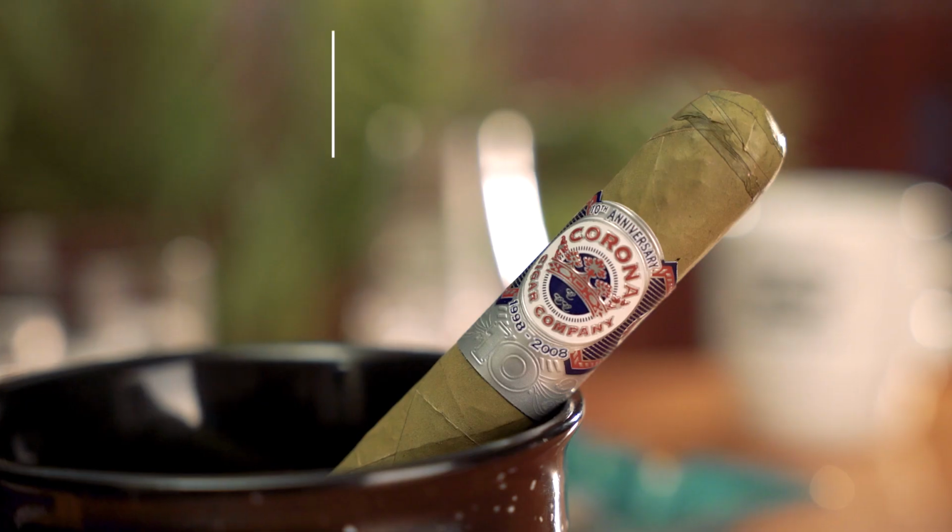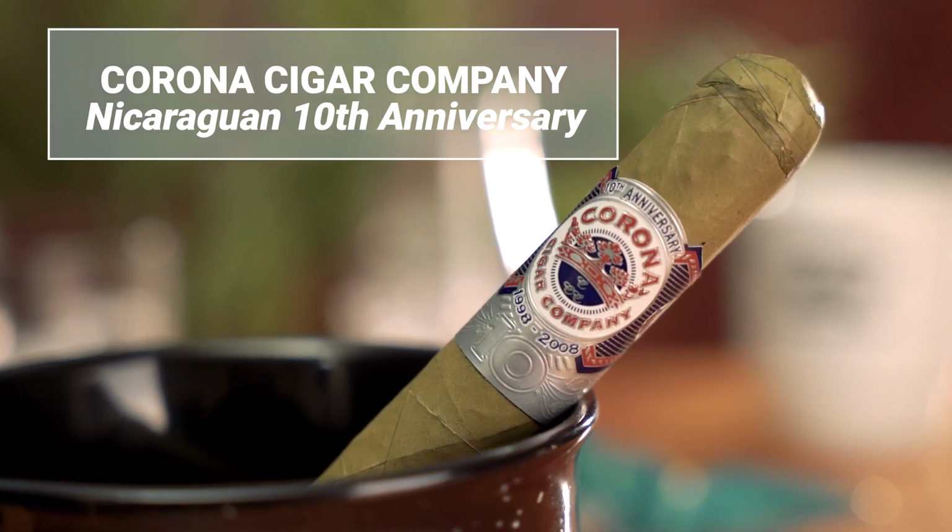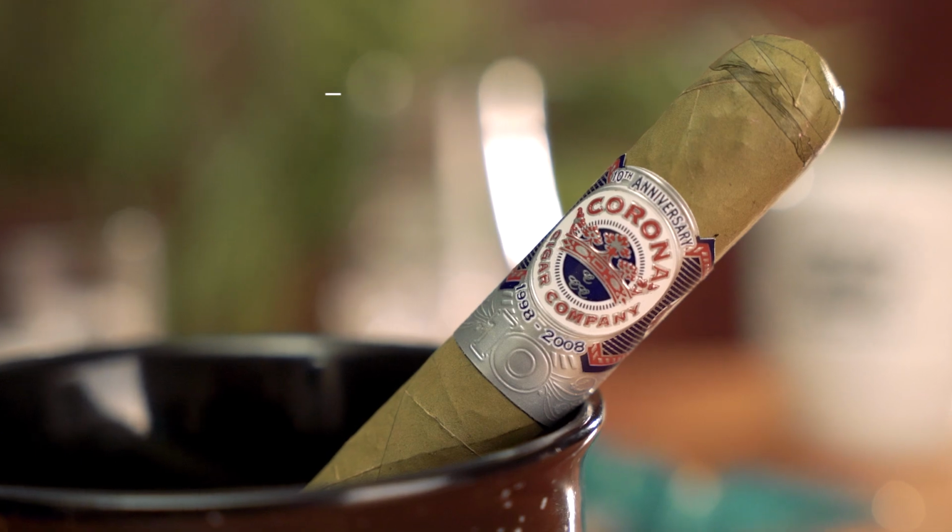Next up, we have the Corona Nicaraguan 10th Anniversary Candela. Originally released in 2008, this one has a sweet tip and it's great for beginners because it leaves with a nice sweet finish. They also have a natural and a Connecticut. The natural is also sweet tipped and the Connecticut is not. The cigar is also really cheap and affordable for anybody starting out in cigars.